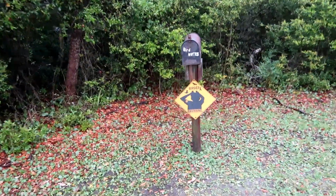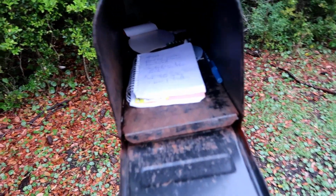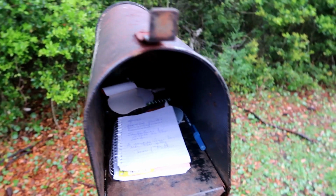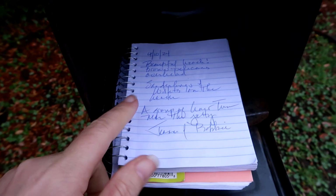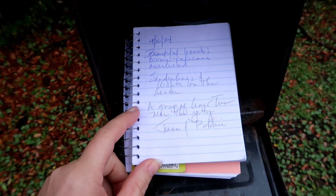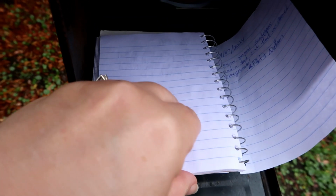Bird notes. Oh my God, this is so cool. All right, let me put my glasses on. What's this person say? I've never seen anything like this. 4/10, beautiful beach, brown pelicans overhead, sand, I can't read that. A group of something, I can't read that. What's this person say? We saw several sandpipers and a dead crab that we named Pomegranate.